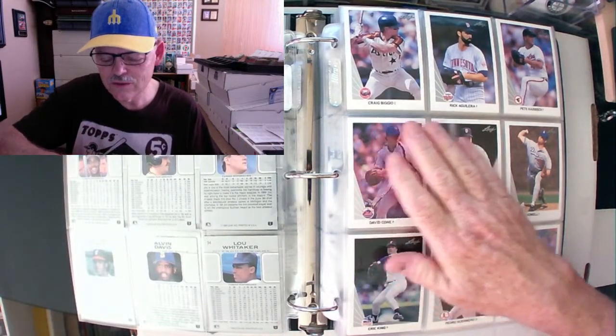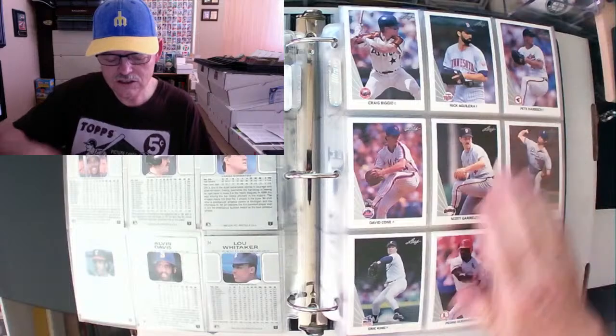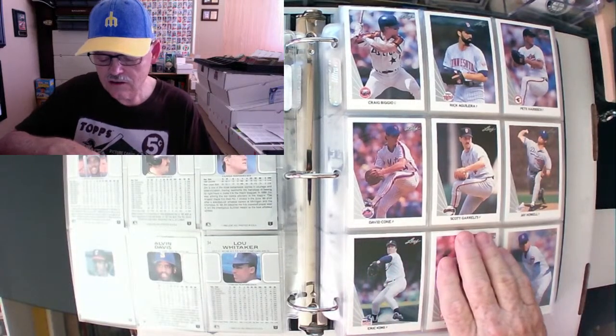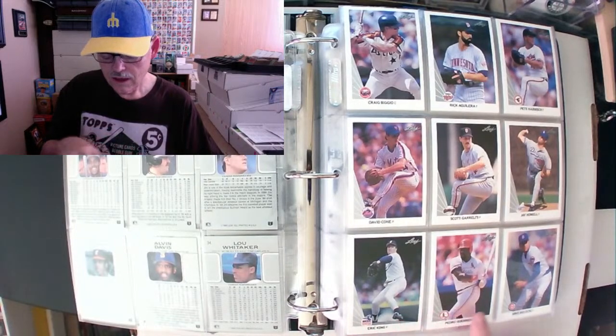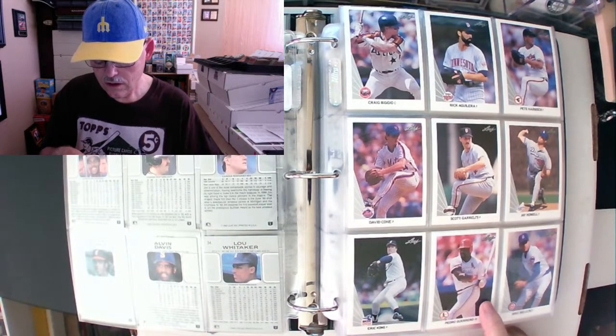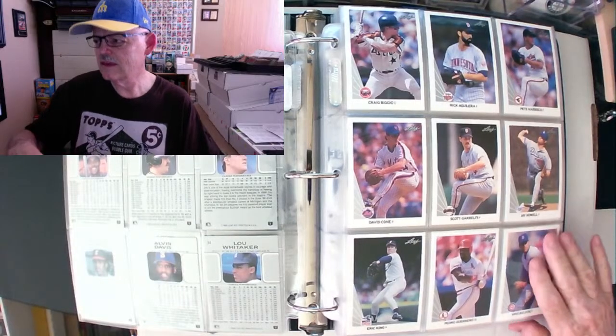Craig Biggio, Hall of Famer. Rick Aguilera. Pete Harnish. David Cohn. Scott Gereltz. Jay Howell. Eric King. Pedro Guerrero. All right, and Mike Bilecki.